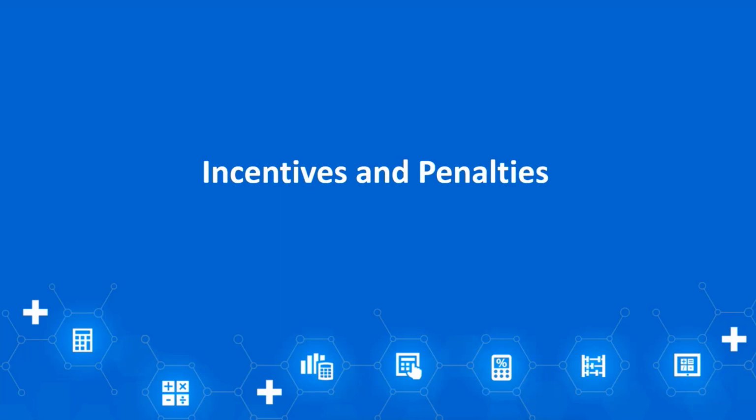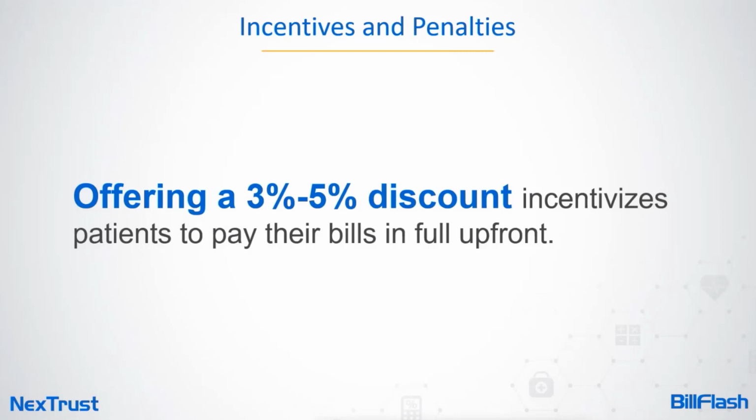Incentives and penalties to increase payment speed. Encouraging patients to pay their bills in full can be a beneficial strategy for both healthcare providers and patients alike. By offering a small discount as an incentive for settling the entire bill promptly, providers can promote financial responsibility and streamline the revenue cycle. However, it's crucial for healthcare providers to exercise caution and, as mentioned, review contractual agreements with participating insurance carriers to ensure compliance with any regulations or restrictions related to offering discounts.